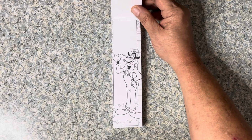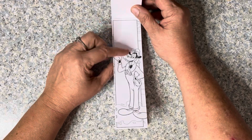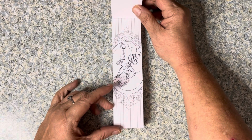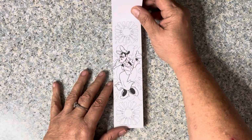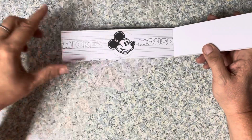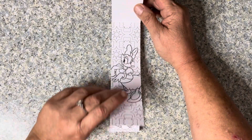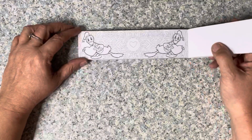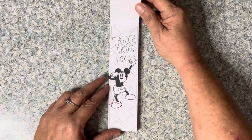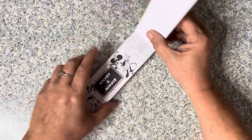Now, I can't remember his name. Is that Horace? And then the girl is Clarabelle. Donald. Yeah, there's Clarabelle. I think he was Horace. Correct me if I'm wrong. If I'm not right, tell me what his name was. Daisy. Donald. Knock, knock, knock.